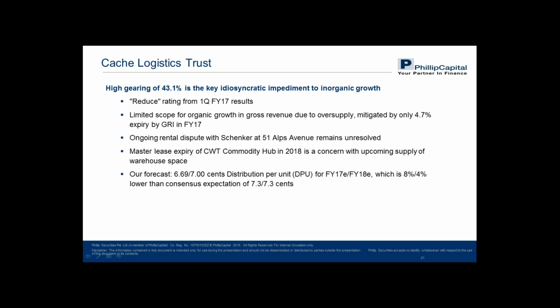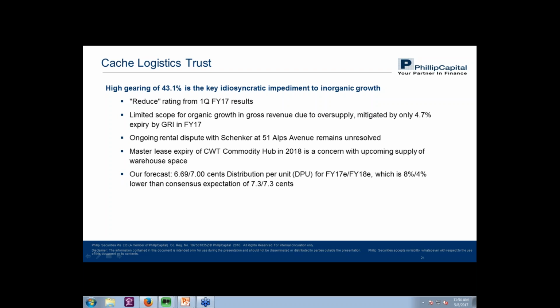So firstly, cash, no difference from the last few quarters, still the same thing that we're saying, the high gearing. Now the high gearing is at 43.1%. This would be an impediment to inorganic growth because, as you know, the regulatory limit is 45%. So as they reach 45%, they will need to either have some equity fundraising, which will be dilutive, or they need to sell some of their properties in order to recycle the capital and buy new properties.